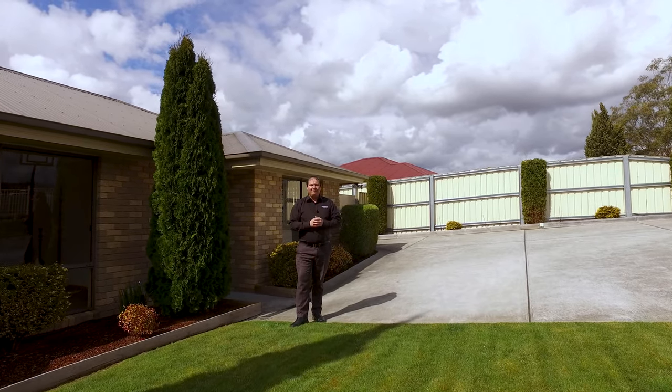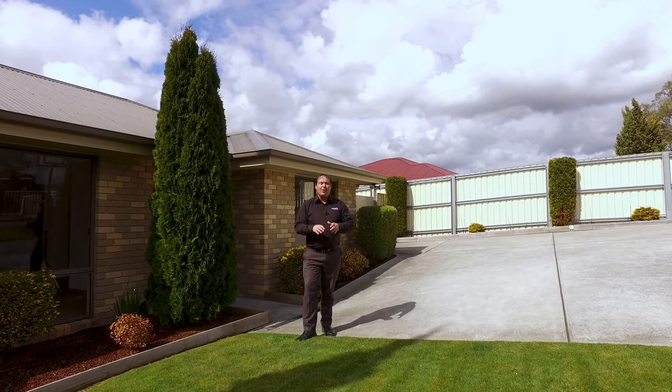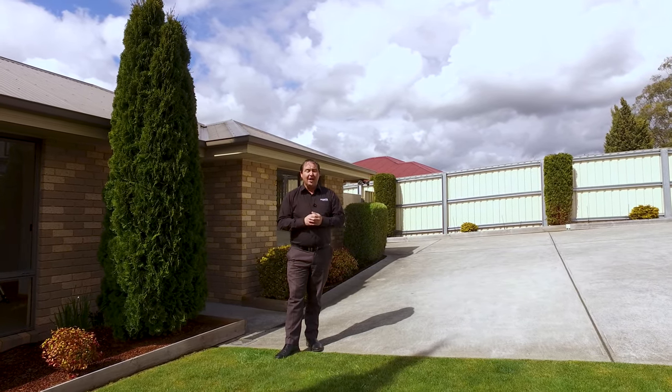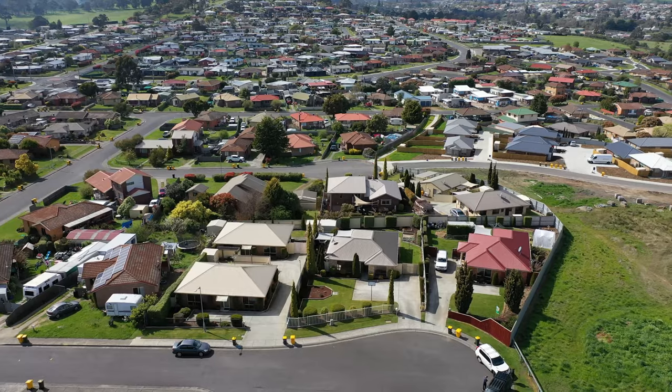And wow, what a find. We've got a 3-bedroom brick home, built in 2010, with a pristine yard. We've got 3 bedrooms, all with built-ins, and a lovely large open plan living. We've got 2 decks to take in some great views. Let's have a look around.